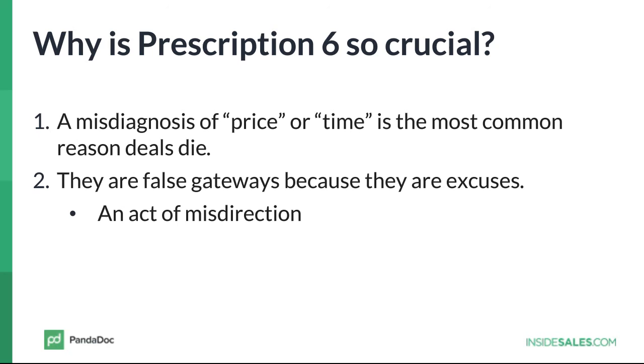Because at any given time, every closed won deal has made it through the 6 prescriptions. And every closed loss deal is stuck in one of the first 4, every time.